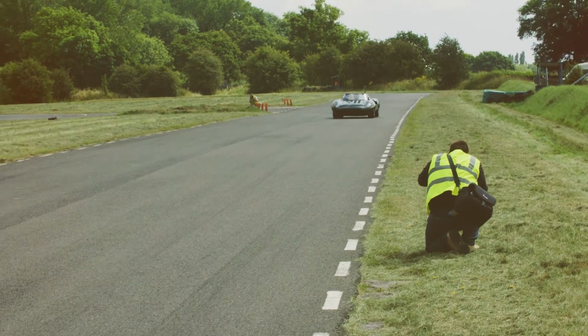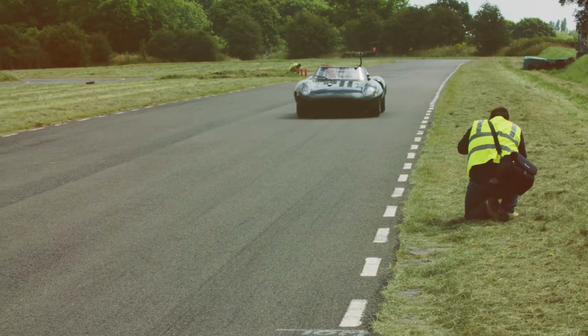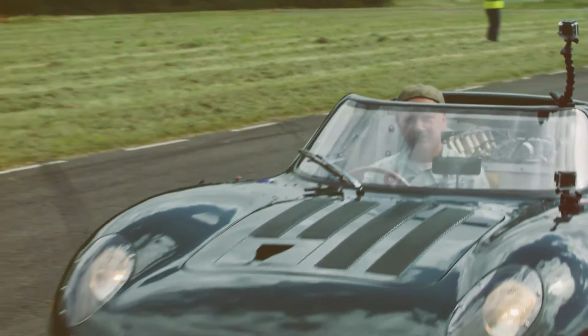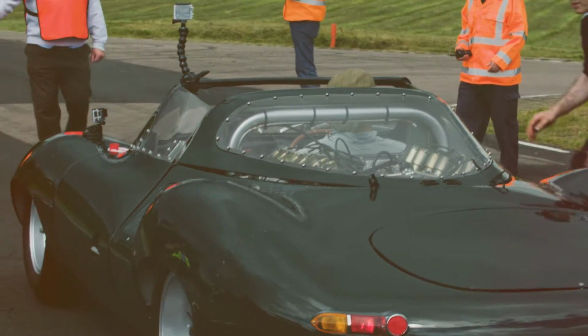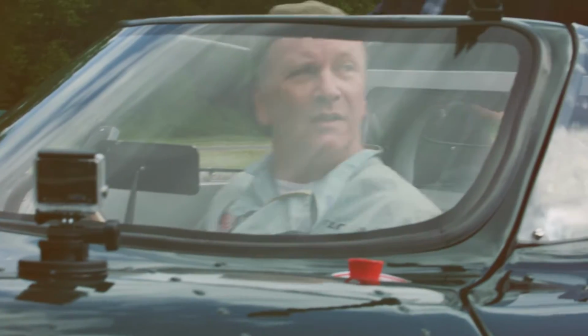In 1971, the car was filmed at MIRA for the marketing campaign to launch the V12 E-Type. During filming, a tyre blowout caused the car to leave the track. Test driver Norman Dewis was lucky to survive the crash. However, the car was very badly damaged.